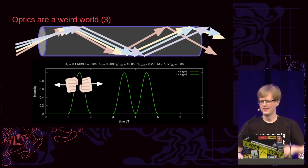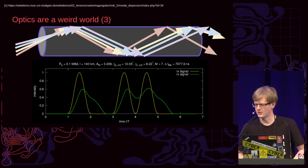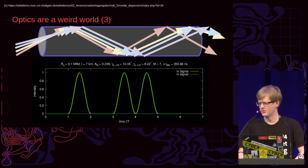it's like the signal, as you go into the network, is getting ripped apart. So here's a nice little simulation of what this looks like in reality. So this is, with some parameters, like 140 kilometers. And as you see at the end, the signal on the other side may not be entirely legible.